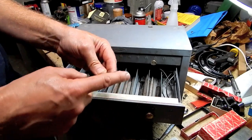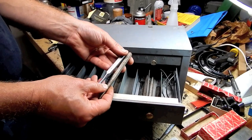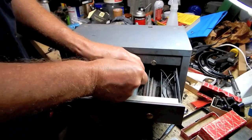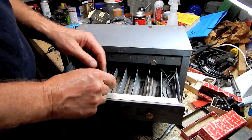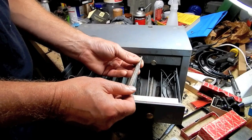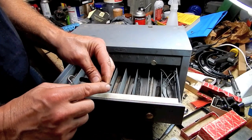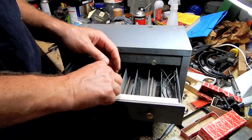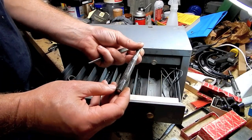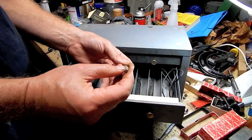Oh, there's a nice Craftsman there. There's a Craftsman. Dayton. Rigid. Taiwan. Dayton. See, that's an 1/8 inch pin punch that looks like it broke off. Another Taiwan one. And another Dayton.